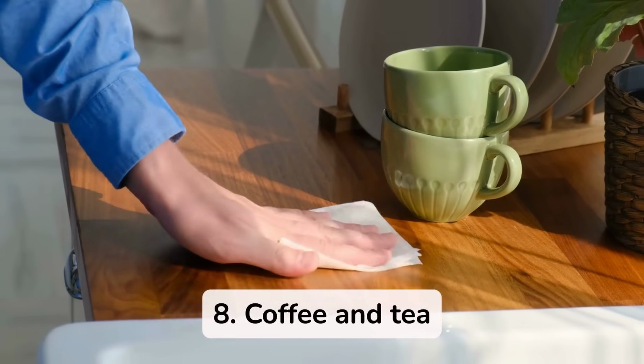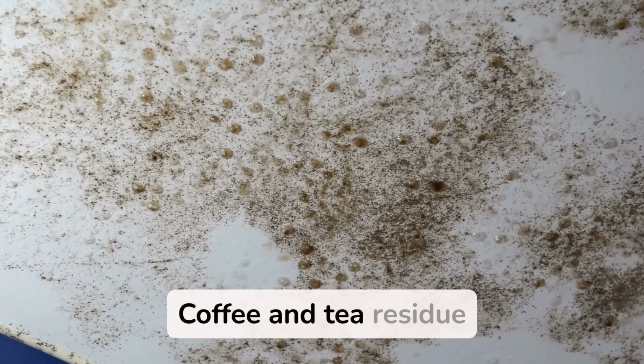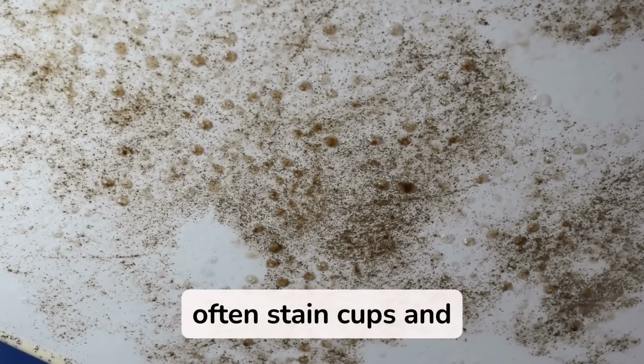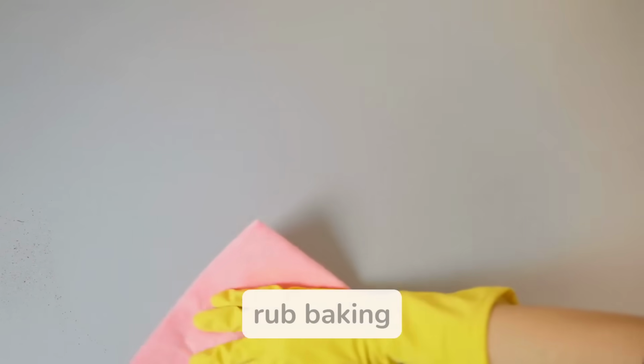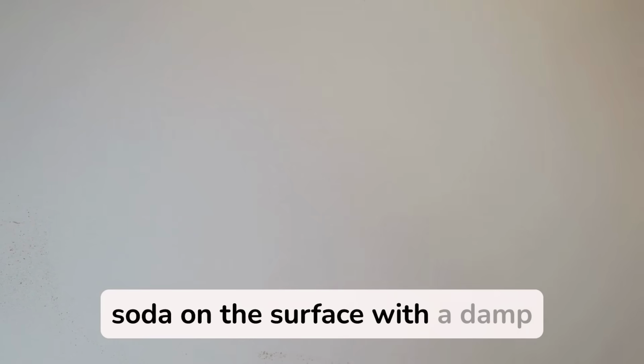8. Coffee and tea stain remover. Coffee and tea residue often stain cups and glasses, leaving marks that are difficult to remove. To remove them effortlessly, rub baking soda on the surface with a damp sponge.